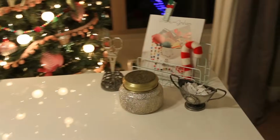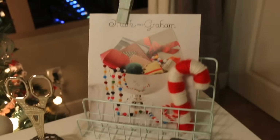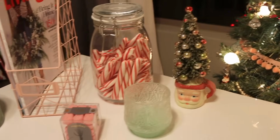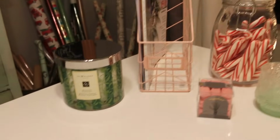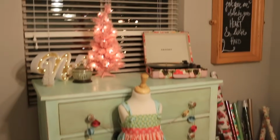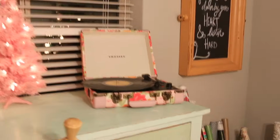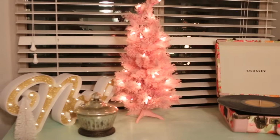And then here on my desk, I've got my Anthropologie candle, a little yarn candy cane, some fun seasonal decor. And same over here, I've got my peppermint sticks and Martha Stewart Living, a Jo Malone candle, and chestnut, I believe. My dresser area, did you guys see I got the chalkboard hung up on the wall over there, which I love. I've got my record player, and then a little pink baby tree.